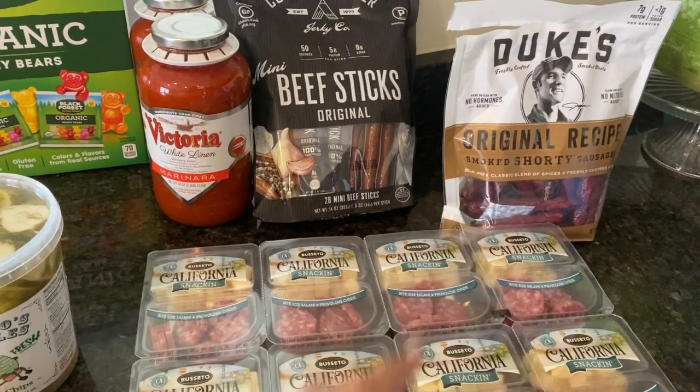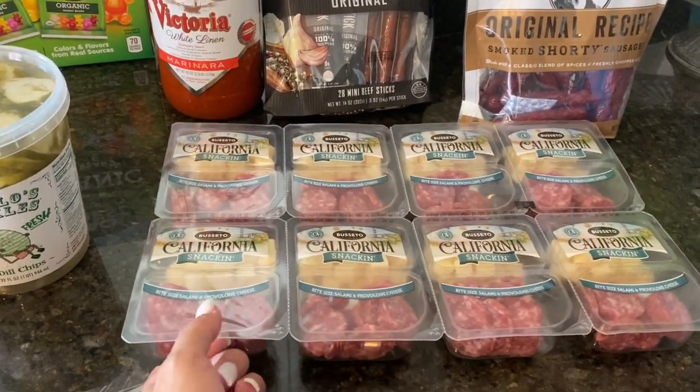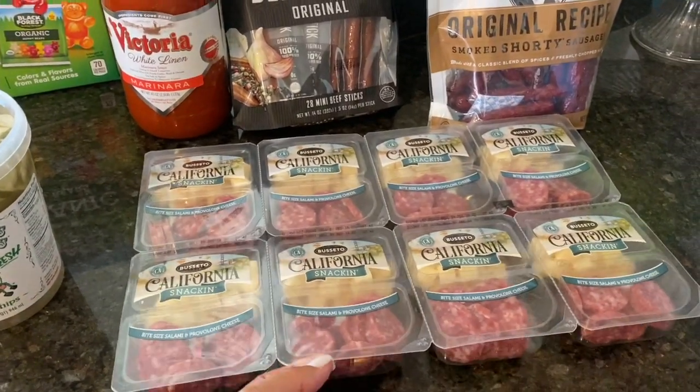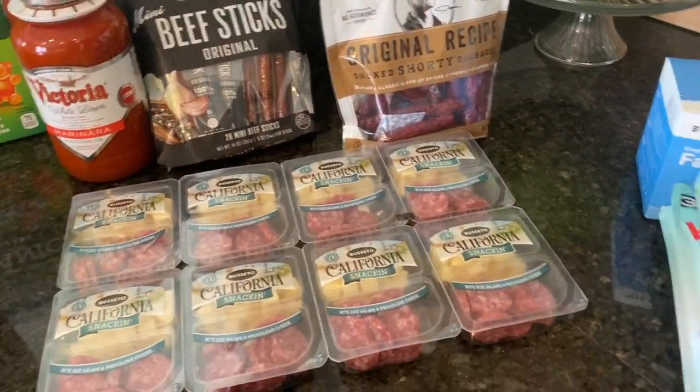I already ate some of that in the car. And then these I bought for a snack for my husband and I, just to munch on because we're trying to be healthier. Instead of eating potato chips, we're gonna be eating this.